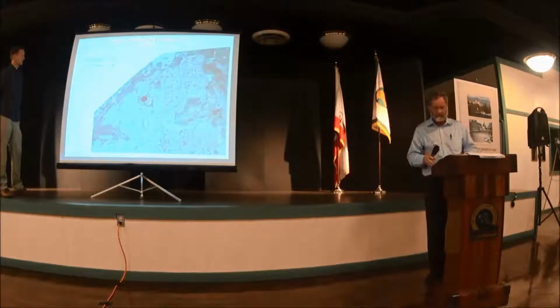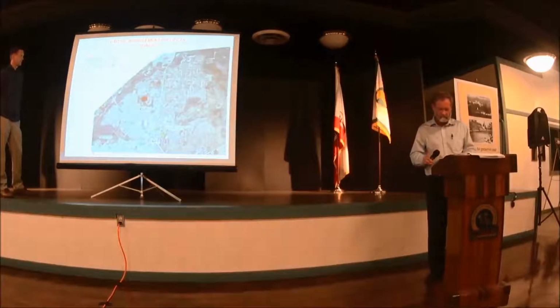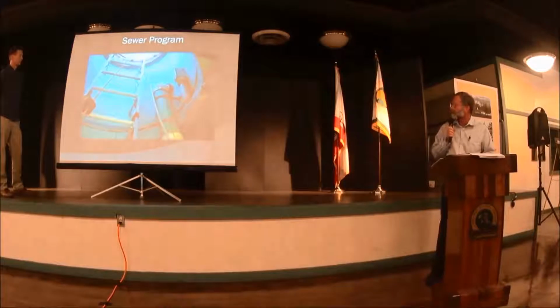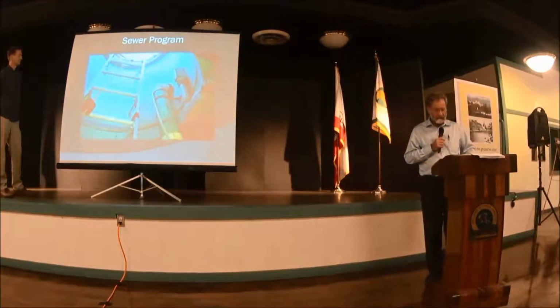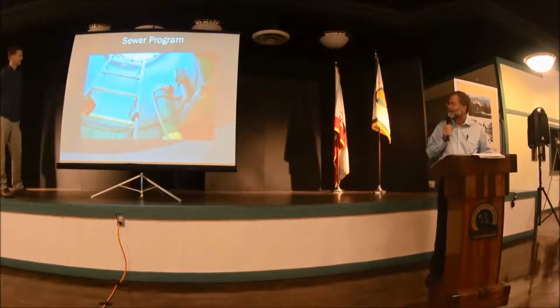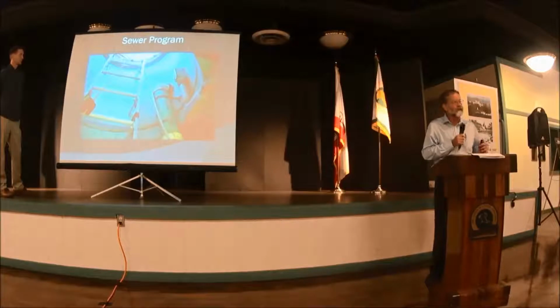Next, we're going to talk about our sewer system. I'll show the one and only picture. This picture right here is a lift station, the top end, the clean end of a lift station. We just threw that in to show you that we do have lift stations in town that pump the sewage from a lower elevation to a higher. But again, we showed you the clean end of it.